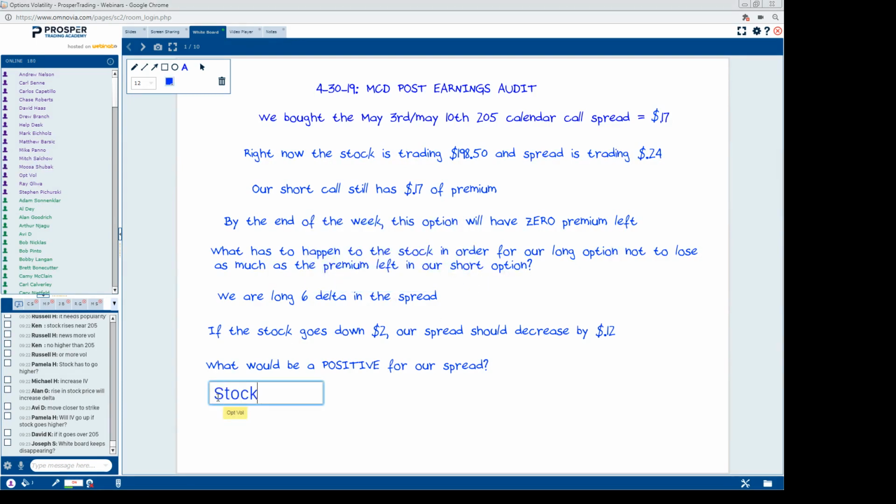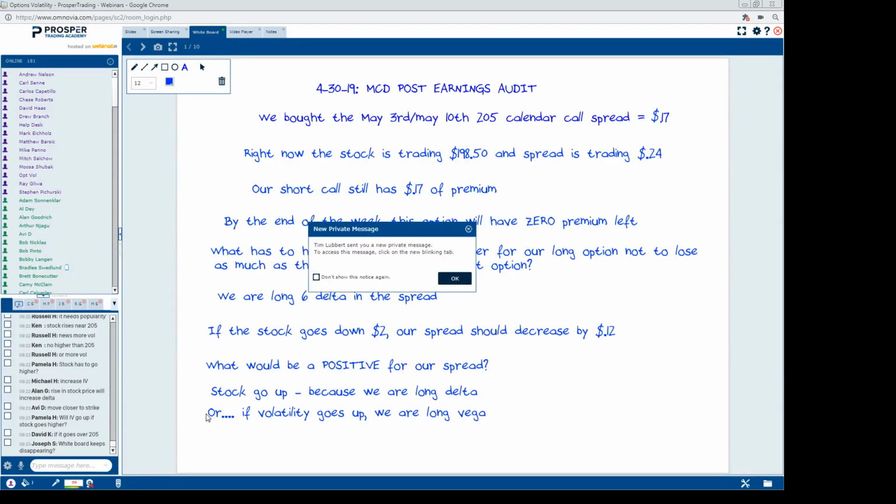Okay, so stock goes up, and that's because we are long delta. Or if volatility goes up, we are long Vega. So those would be the two good things. Again, on the downside, we've now calculated from a delta standpoint what could be a negative. And if volatility goes down, that's a negative for us. But this is really the way to look at and dissect how our spread is going to work or not work, or dictate to us where we need to potentially get out, pull the plug, or even raise an offer.